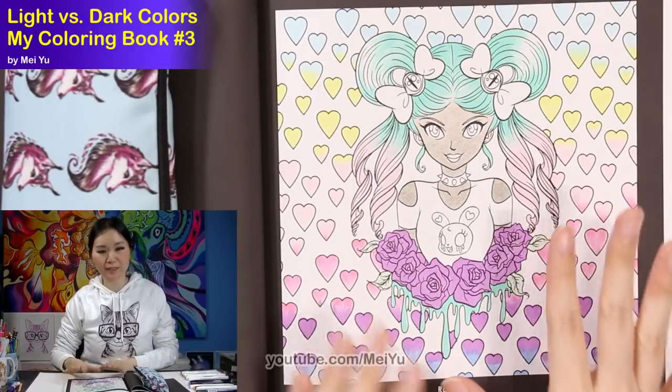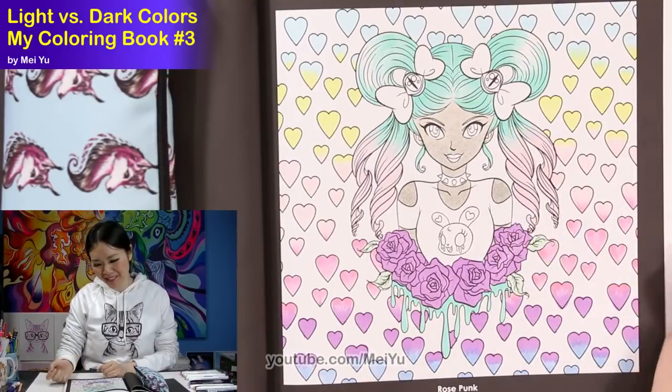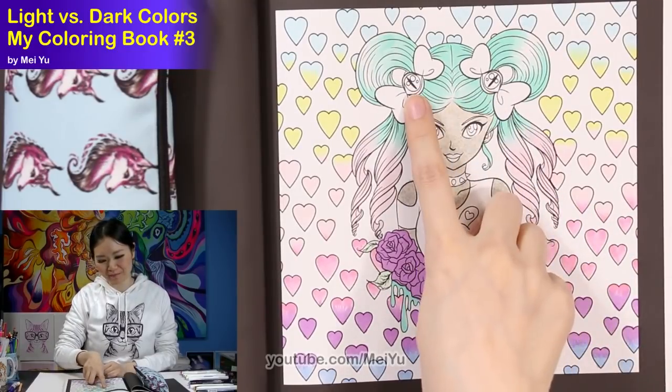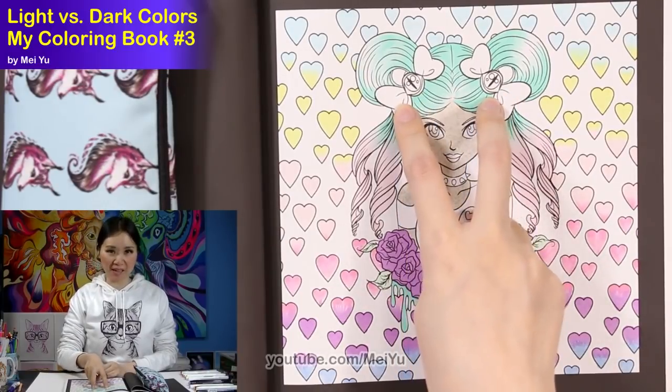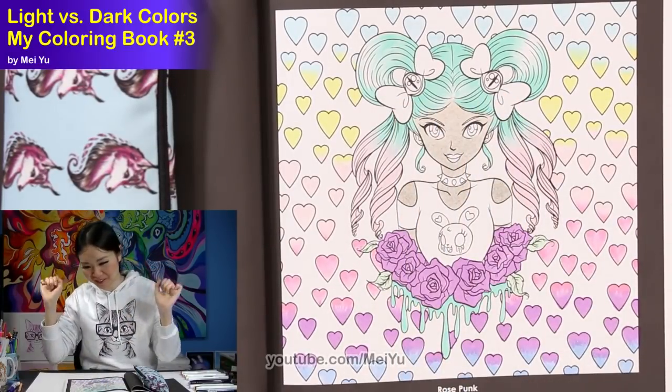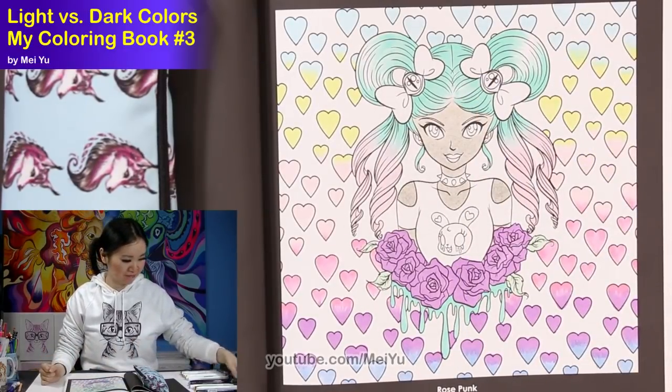Okay, so we'll wait for the skin color to dry, and then next I'm going to go into these giant bows. I like how the bows have these big, kind of creepy yet cute eyeballs that are just staring at you. So let's get some colors into these bows.